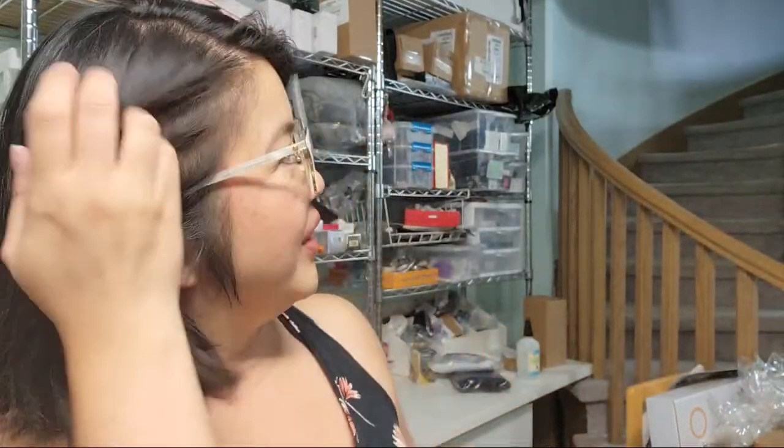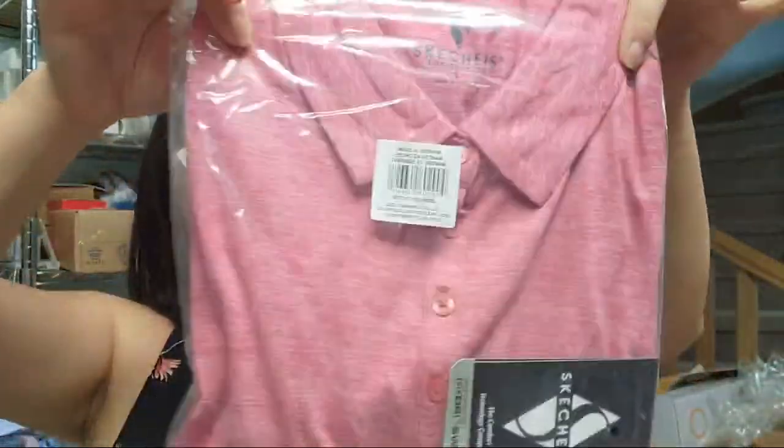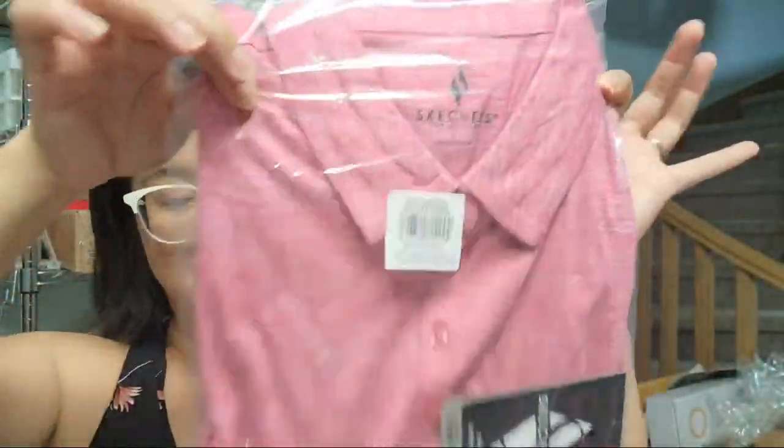This is what it came down to. All right, box 2 is finally open. That took a minute or two. Alright, so here we go. Number one, this is for Marie. She loves these Skechers clothing. So this is one of her tops. It's a really, really nice color. I actually really like this color. I guess I get one.